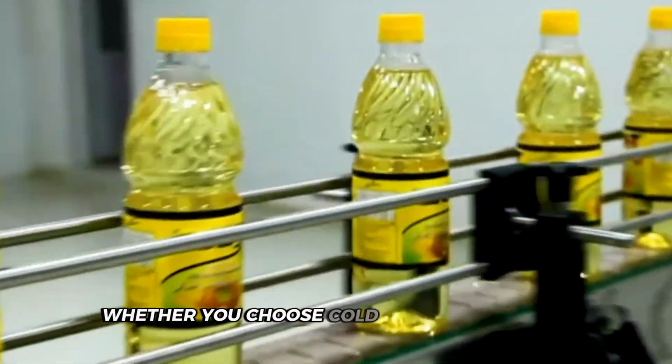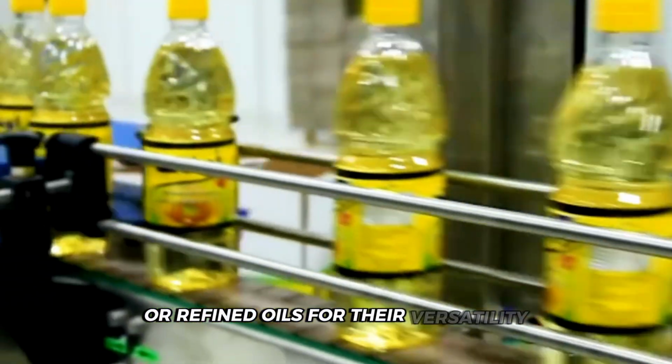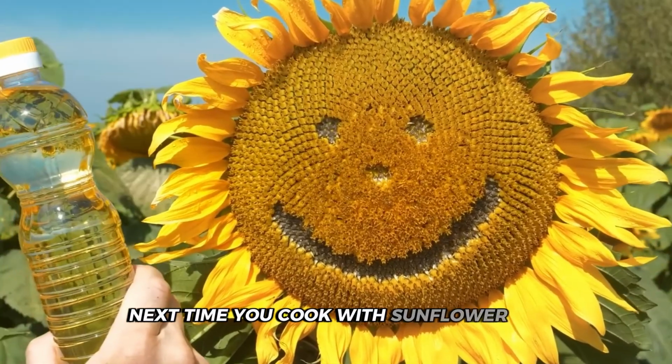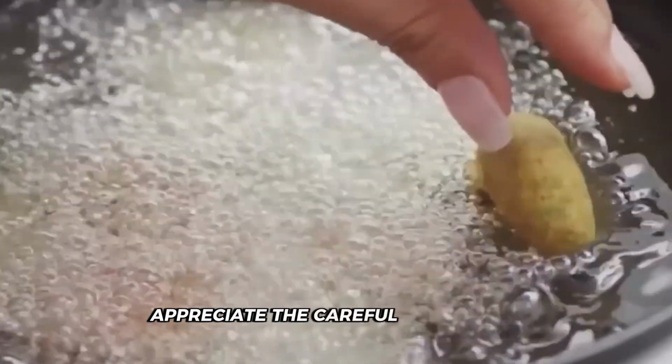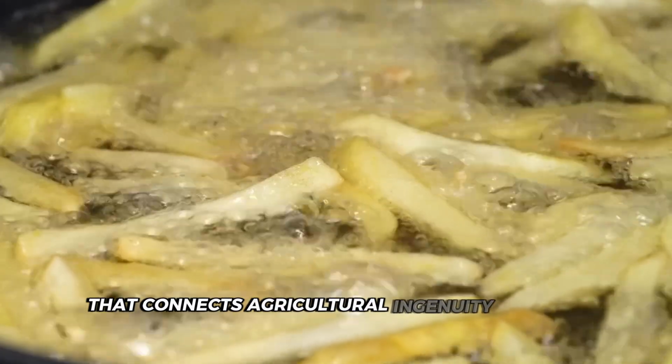Whether you choose cold-pressed varieties for their rich flavor or refined oils for their versatility, you're participating in an industry increasingly balancing quality with environmental responsibility. Next time you cook with sunflower oil, appreciate the careful innovation behind this everyday ingredient that connects agricultural ingenuity to your kitchen.